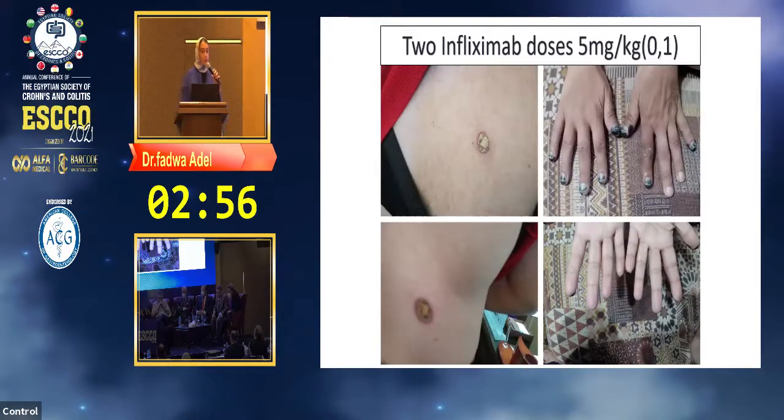We started the patient on Infliximab at a dose of 5 milligrams per kg, and we gave her 2 doses 1 week apart. And these were the pictures in her follow-up visit, which, as you note, had some improvement in pyoderma gangrenosum, but also subjective and objective improvement in the ischemia that was found in her fingers before.